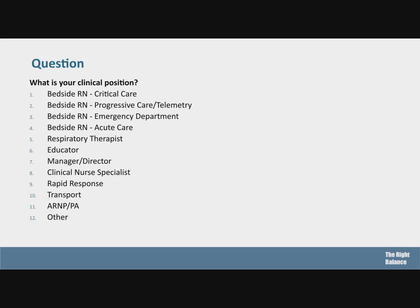So what's your clinical position? Are you a bedside nurse in critical care, progressive care, emergency? Do you work in acute care? Are you a respiratory therapist? Are you an educator? Are you a manager, director, or are you a clinical nurse specialist?